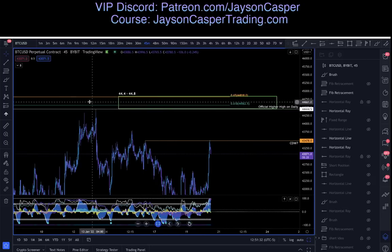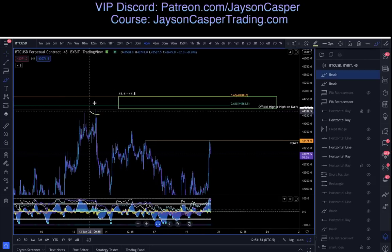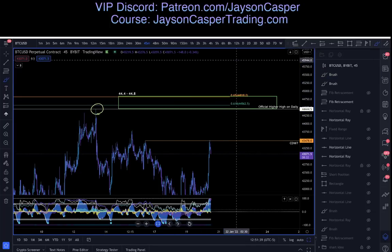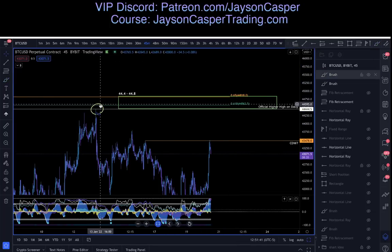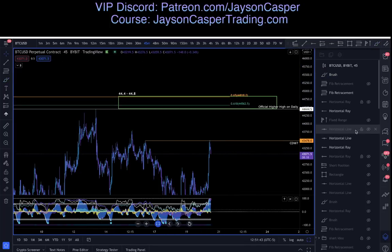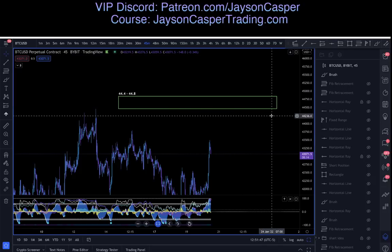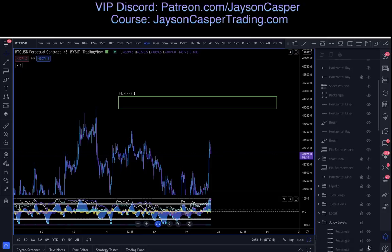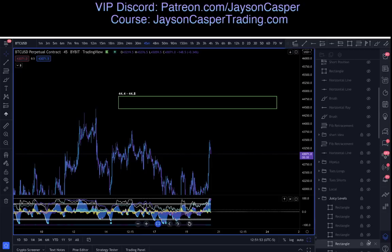We have a golden pocket. We also have the previous high. So if we want to really confirm this breakout, we need to put in a higher high on that daily time frame. Now, a few other things that I would like to point out here is that I've been saying it for weeks that I'm getting very bullish, that I am looking for a relief rally, that I am looking for an uptrend from this area.